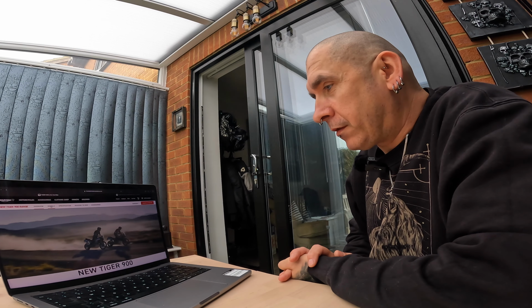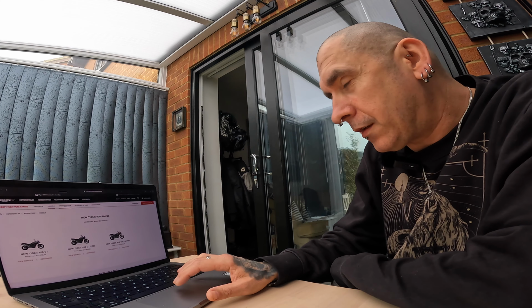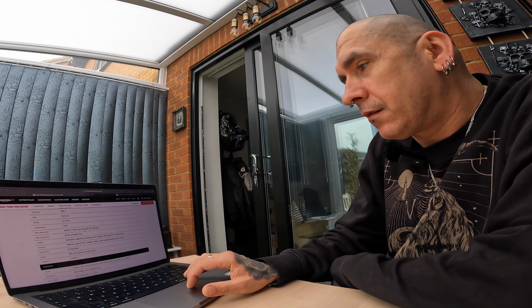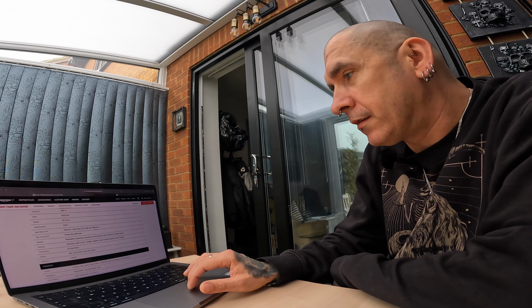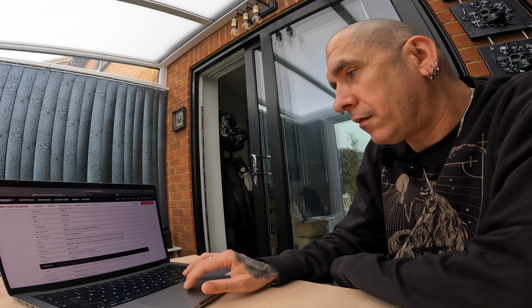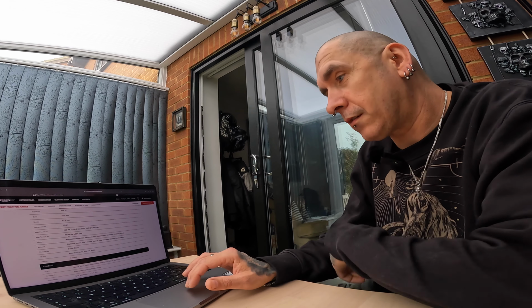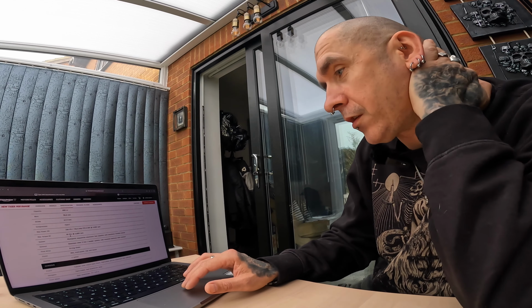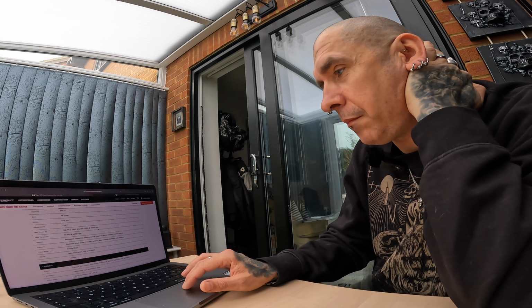The extra horsepower is welcome, I'd say. I think they're saying about 13% more power or something. Let's go through the specifications. Yeah, so 106.5 brake horsepower at 9,500 RPM. A little bit more torque as well, so it's got 90 Newton meters. So hopefully it should be a little bit more pokey at the top end, I'd say.